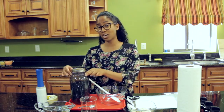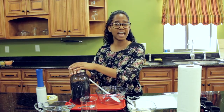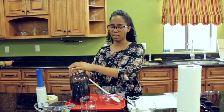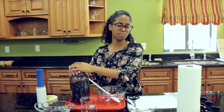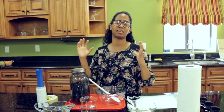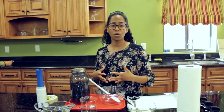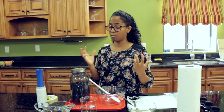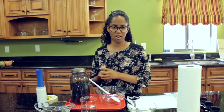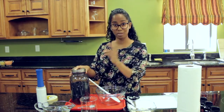To begin, I'm going to start with something that is so powerful, but so simple to find. It's called activated charcoal. You can find this in any health food store. Charcoal can be used for a variety of things, from insect bites and bee stings, to food poisoning, nausea, even vomiting and diarrhea. The list just goes on and on. So we're going to show you how to use this in two ways.